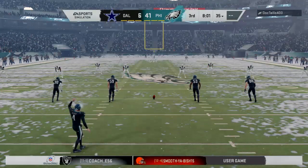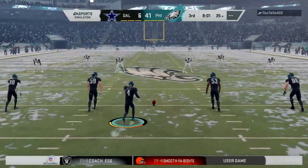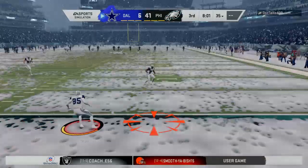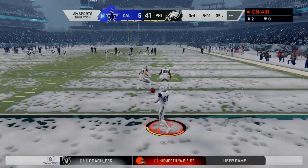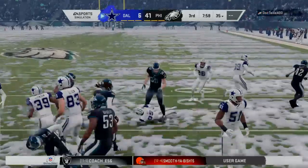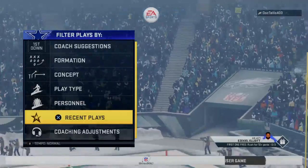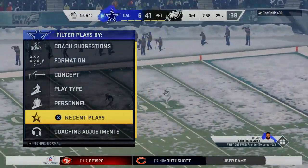Jake Elliott set to kick off. Now after the touchdown, here's Elliott on to kick it away. Fielded about a yard deep. And he's simply taken a knee, and that's the 25-yard line.